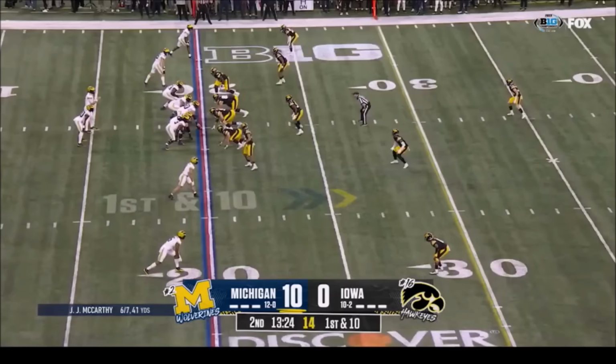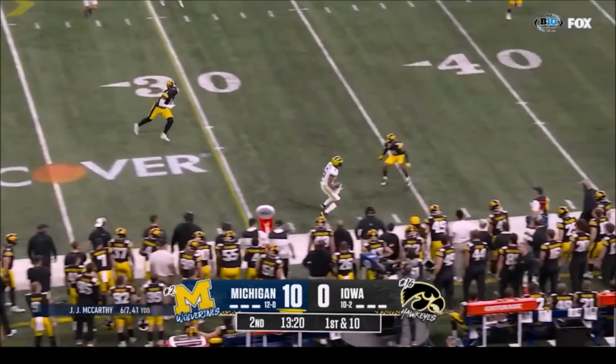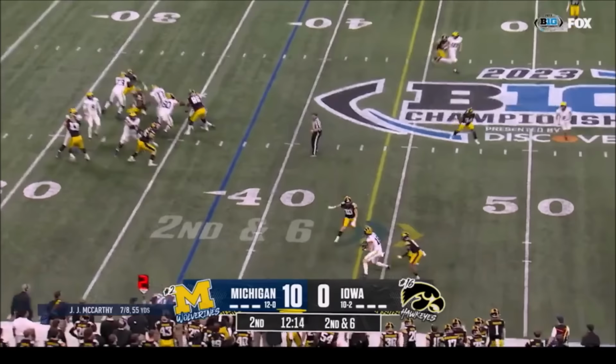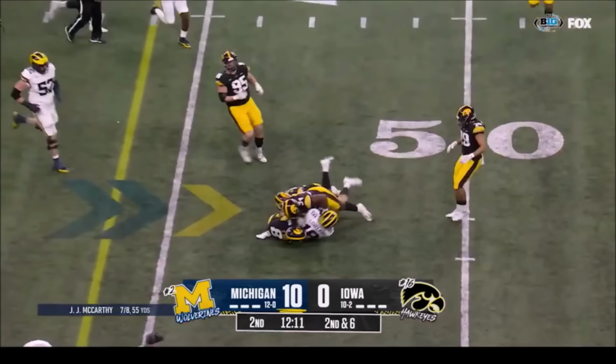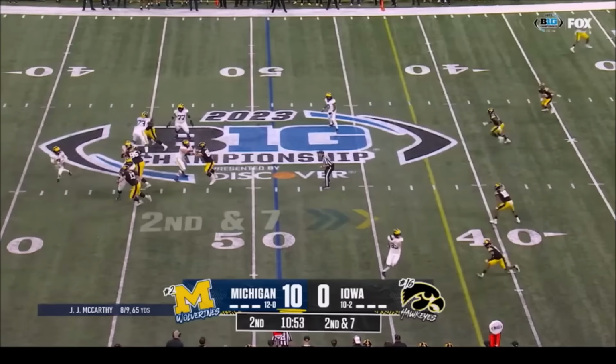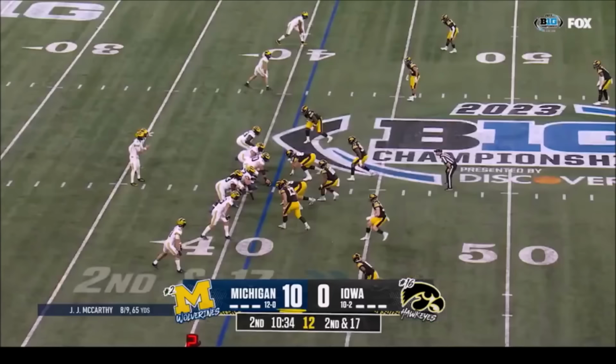McCarthy to throw it on first down. Sideline, caught, Cornelius Johnson. And a first. And he would have a lot of success. Second and six at the 38. Underneath, Loveland, first down, Wolverines. McCarthy. Dancing. Bouncing. It delivers underneath. Running back.